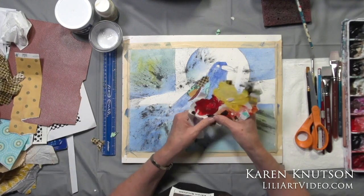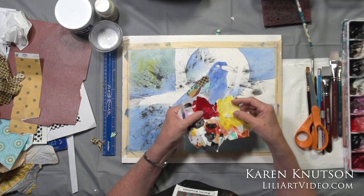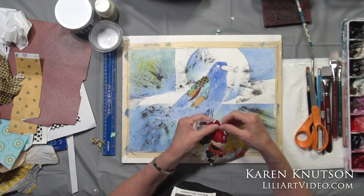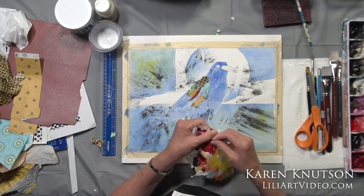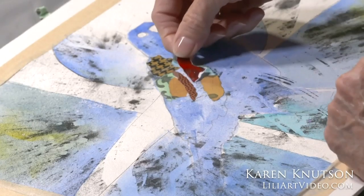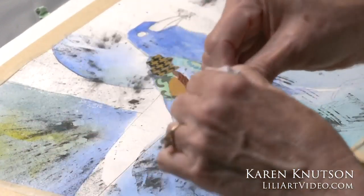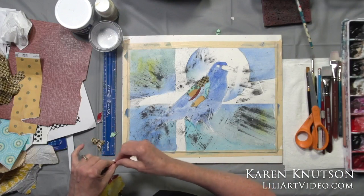So me, who doesn't throw away anything, I've got my palette from when I do acrylic paintings. Watch what happens if I just put a tiny bit of this red color in here. Get a little bit brighter one.